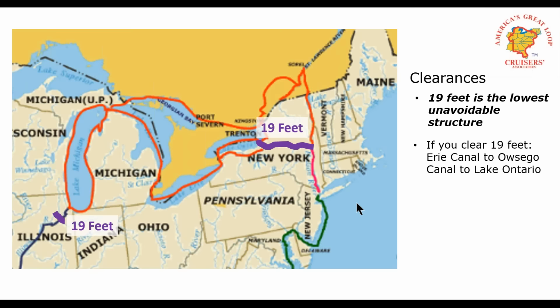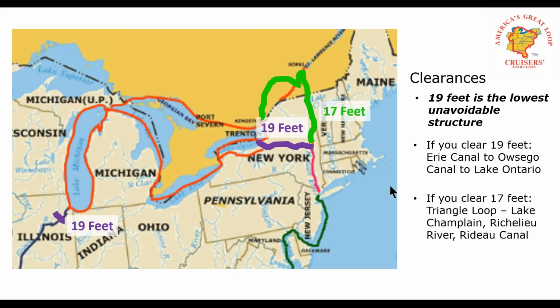If, however, you can get under a 17-foot bridge, then the Triangle Loop opens up for you, and that's where you would take the Champlain Canal through Lake Champlain and enter Canada that way, and you will be going through some of the historic Canadian canals, the Richelieu River, the Rideau Canal, and some of the historic Canadian cities like Ottawa and Quebec. So you'd be coming through there in the summer.